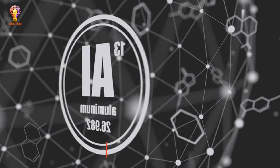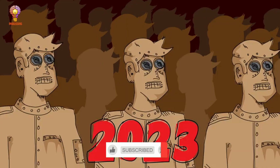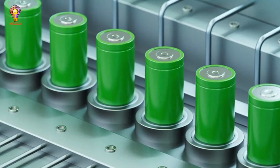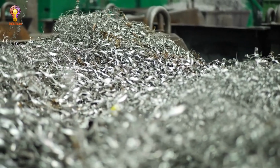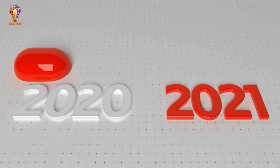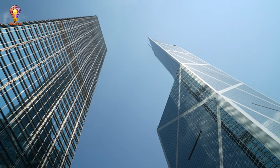6. The future of aluminum. 2050 and beyond. 2030: AI-powered, carbon-free aluminum factories. 2035: aluminum-air batteries replace lithium in EVs. Impact: recycling aluminum saves 95% of the energy compared to new production. 2040: lunar base built with aluminum alloys. 2050: smart aluminum structures adapt to extreme environments. 2075: skyscrapers twice as tall, built with graphene-aluminum composites.